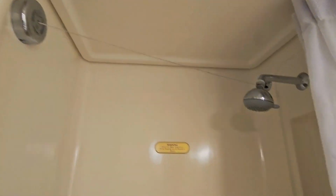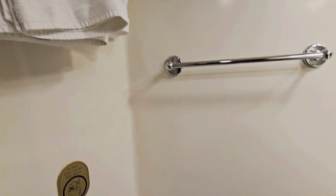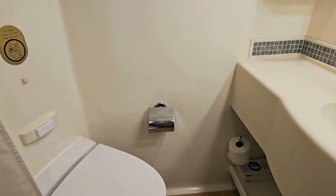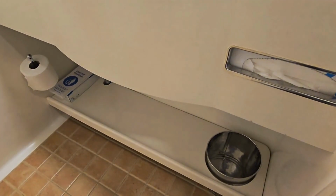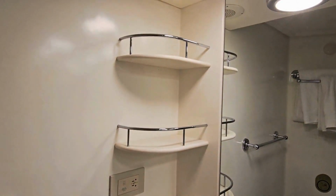And they do have body wash and things there. Place to hang your clothes. We do sometimes have to wash things out. Even on the Princess ship, they usually do have laundry for you. And there's a toilet and another shelf down there, and then little shelves here on the side.